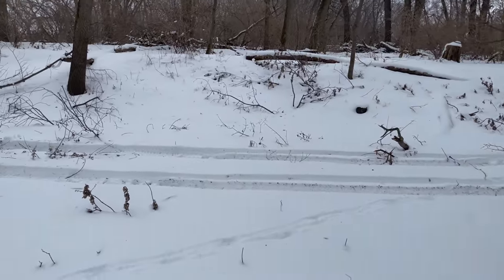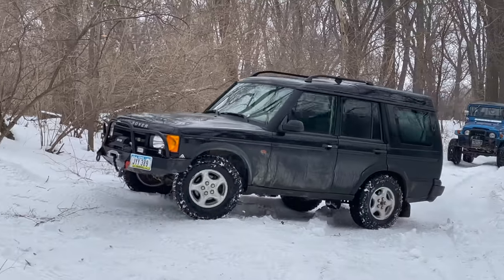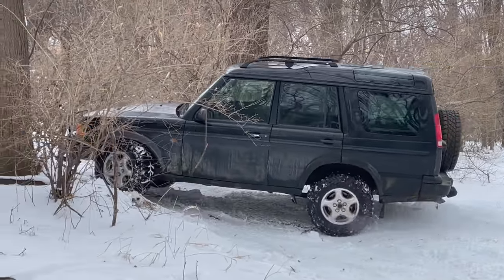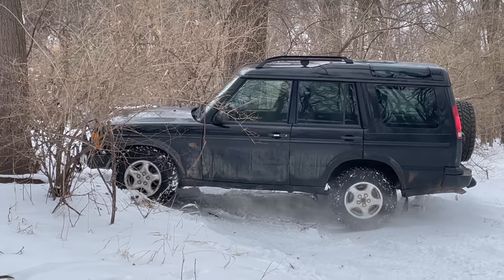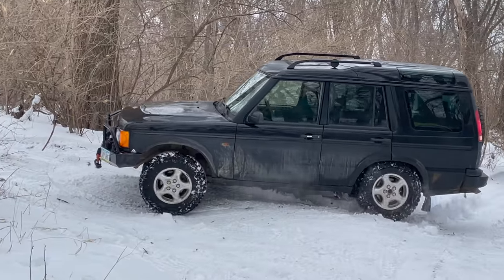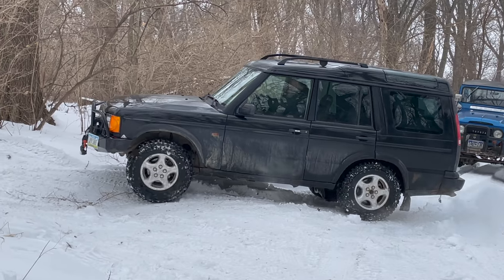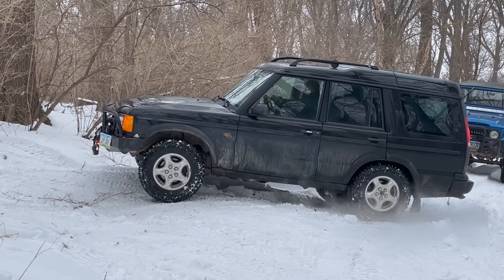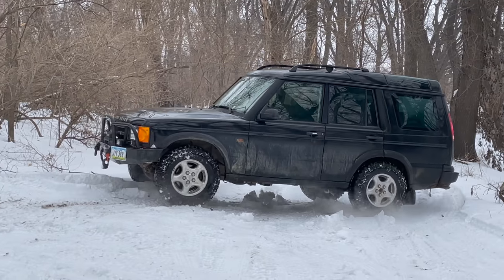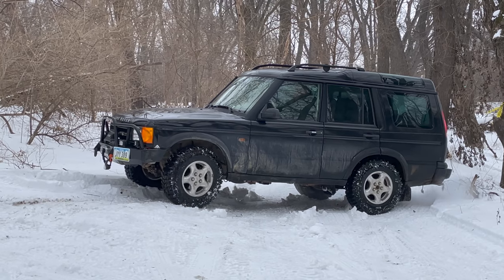There's normally a giant mud hole right there. It must be completely frozen over at the moment. Looks like his traction control is definitely not working. You can see only one tire spinning there. Not sure he has center diff lock either. If he doesn't have the center diff lock or traction control, he's really just one-wheel drive.